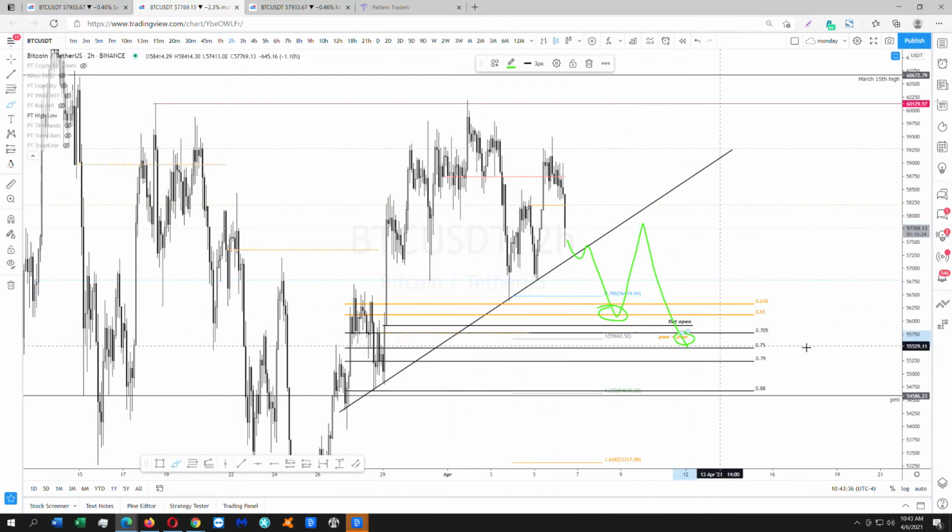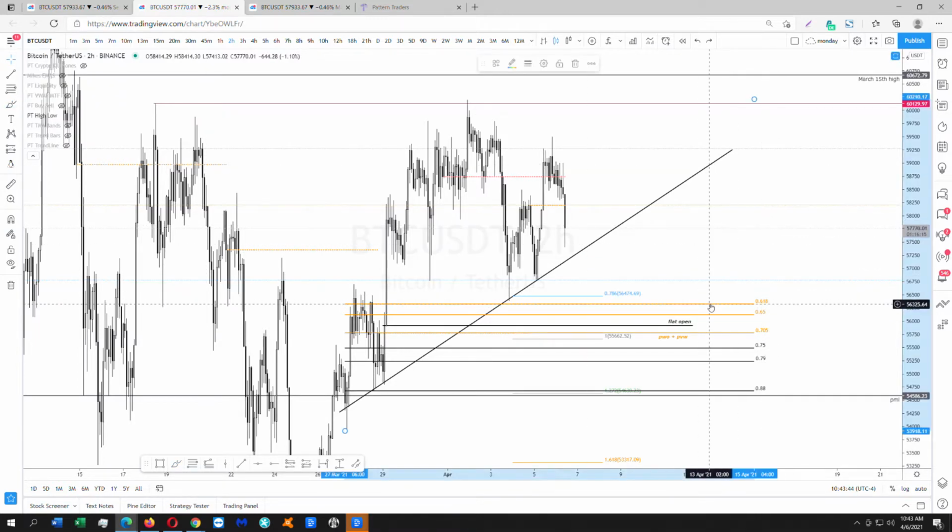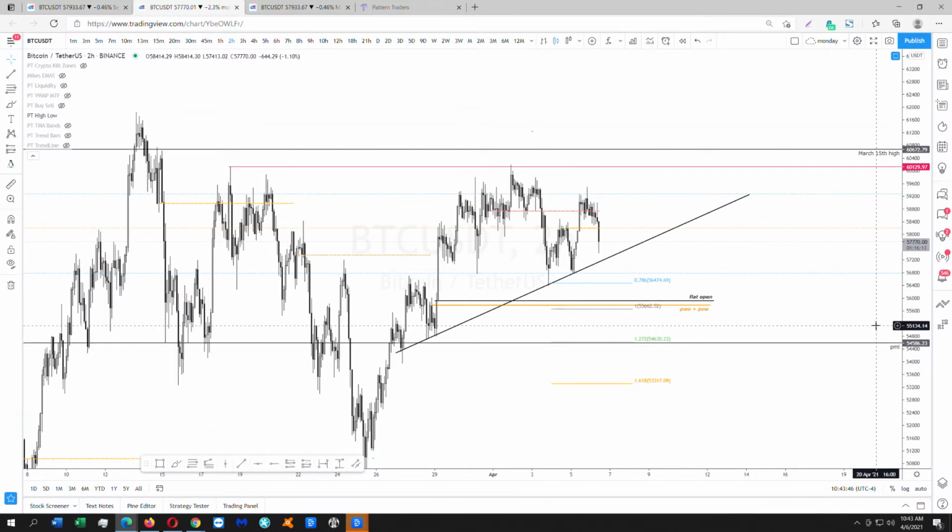But anyway, I'm longing the 54K range. I'm letting you guys know from now. It's very pivotal for me. I still think that there's no reason for us to go there first. I was hoping up before down. But if the down comes for the up, I have to prepare for it.